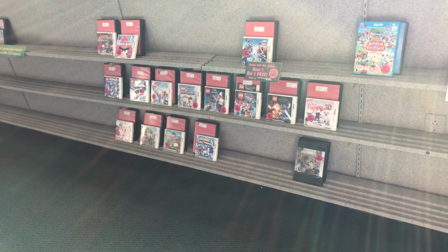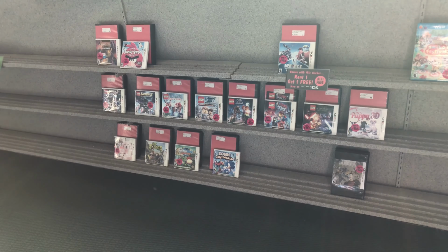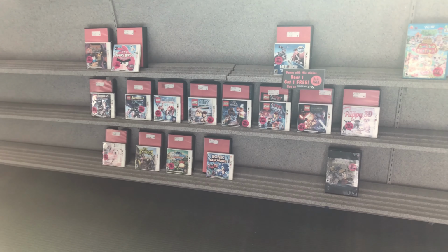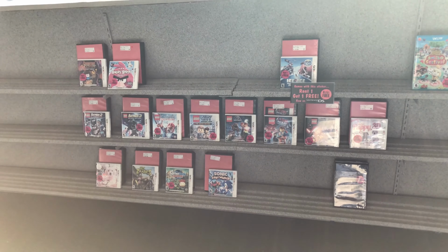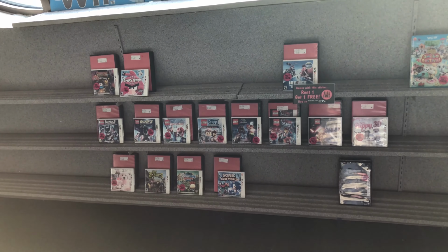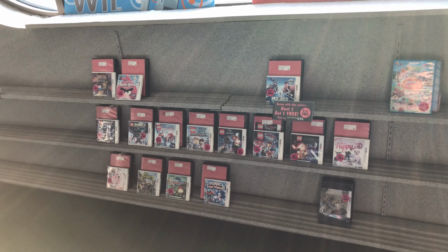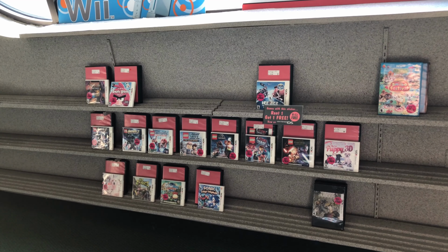Next to their Wii U selection, they do have their 3DS games. And again, this is just kind of novel to me that they decided to rent games for a mobile system. Back in the day, I was not able to rent games for the Game Boy, and I didn't even consider that being a possibility. But I guess it makes sense, a game is a game. Unfortunately, none of them here were for sale, so I had to move past those.